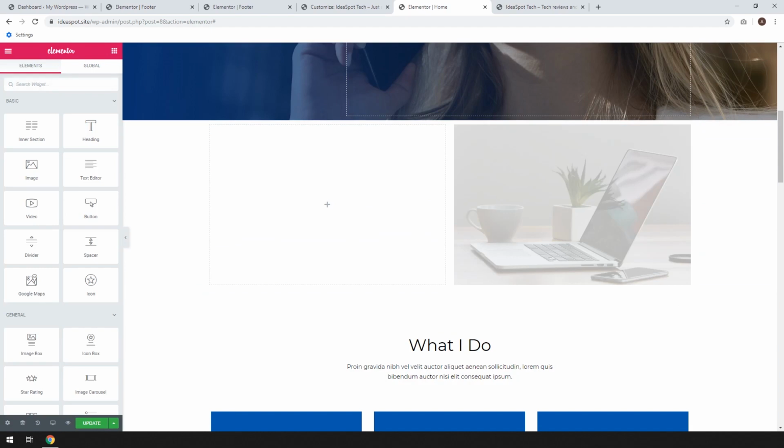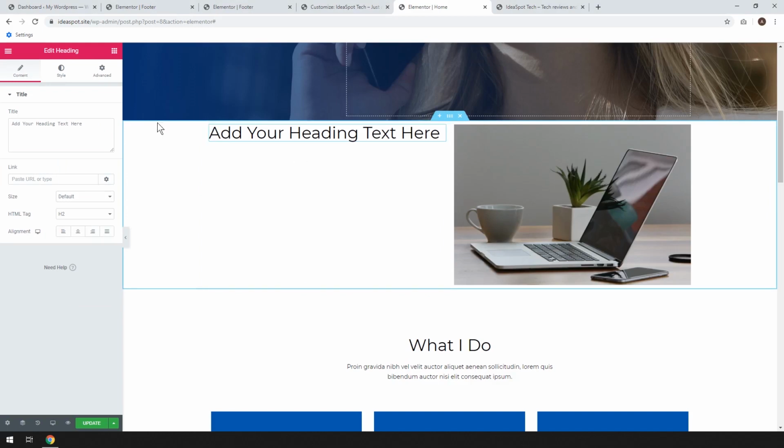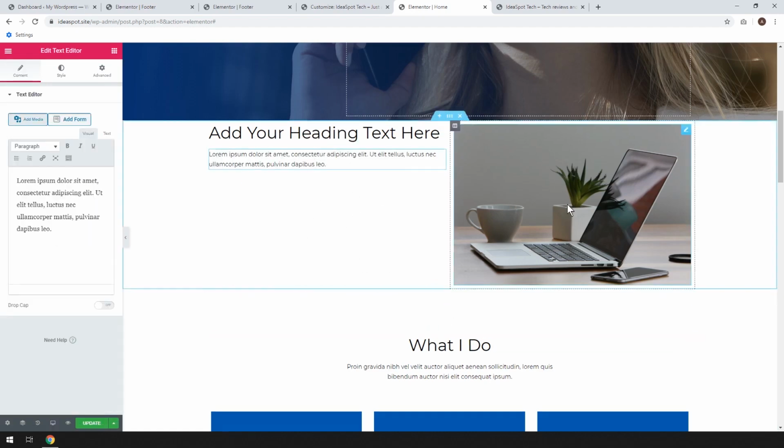Let's click the elements. Let's grab a heading, pop that heading in. And let's grab some text. Take the text editor there, put the text editor below the menu. So you can just sort of hover your mouse around and see that blue highlight that pops up. That will allow you to drop the element into that area. So there we've got some text.